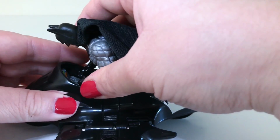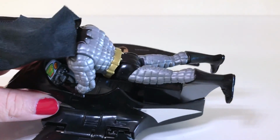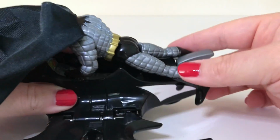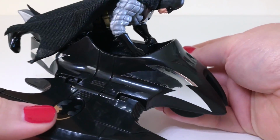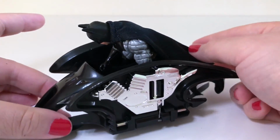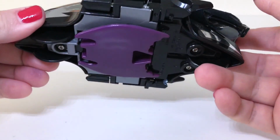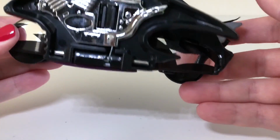So if you squeeze the arms together, you can kind of get him to brace himself in there. Now, since this is a very simply articulated figure, you can't make the head look up or anything like that. That works. I think that's pretty much the idea right there, is that he's on there. We can fold these wings back up. They just click in place. And Batman's on his motorcycle. And thanks to those wheels right there, we can move him back and forth. You get two wheels here in the front and one there at the back.